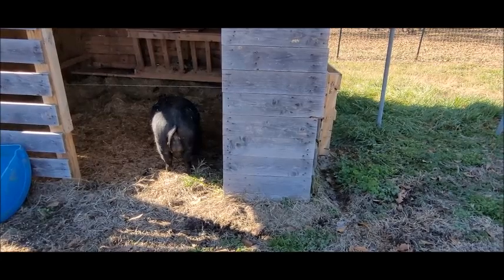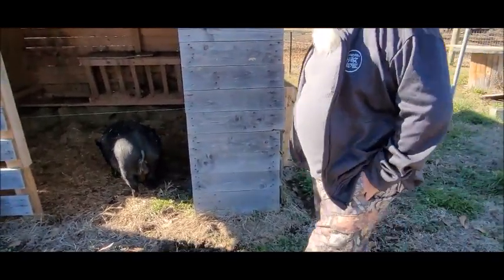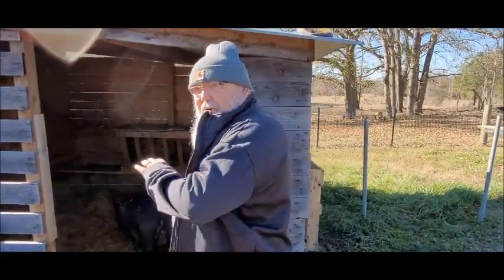I am gonna put an electric fence around. When we get our Berkshire pigs, I'm gonna raise them in here with electric fence. That way we can extend the property with more pasture, with just electric fence instead of a regular fence.